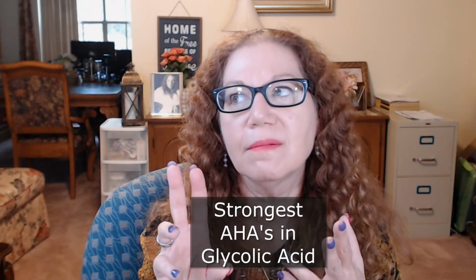The strongest AHA, alpha hydroxy acid. I said hydraulic. Alpha hydroxy acid is due to its small molecular size. That's what glycolic acid is. It's the smallest molecular structure molecule. Okay, so it exfoliates dead skin cells.